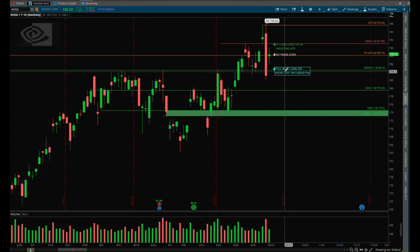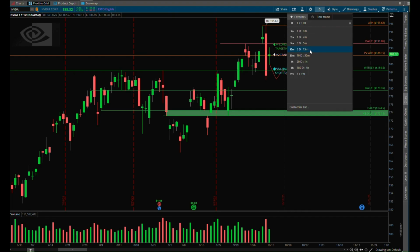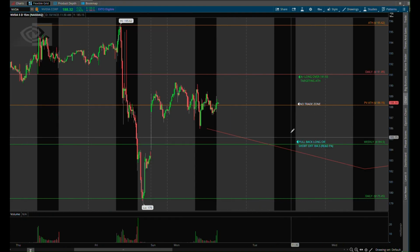Now, I broke this down last week and I said the same thing. If we fell under this weekly support turned resistance, that is a lower low. That is a leg lower. Now we are forming a lower low on NVIDIA. So if we get a break and retest under this weekly level, I am 100% interested in shorting that. Like I said on NVIDIA, I'm sorry, AMD, you just have to read the price action. But this is dead smack in the middle of the range. That's perfect. I like that because now we can visually just let our trades come to us.